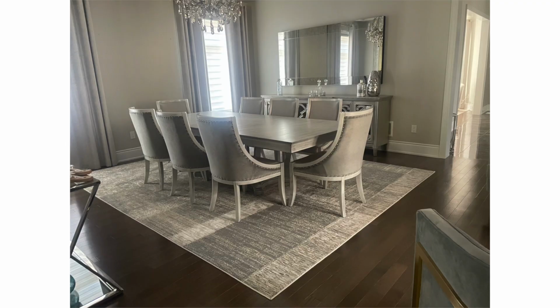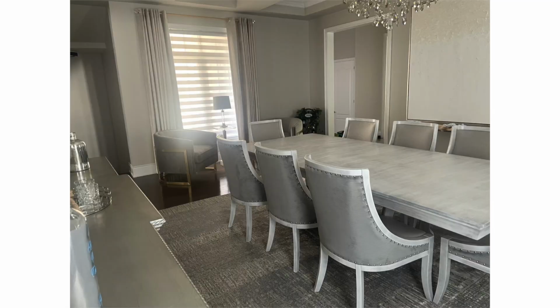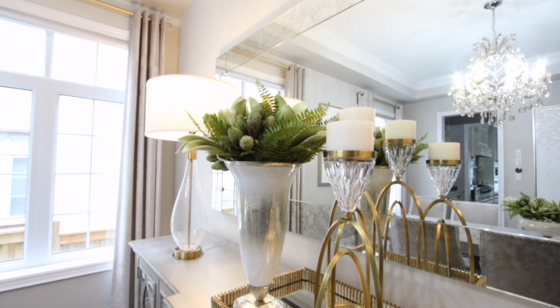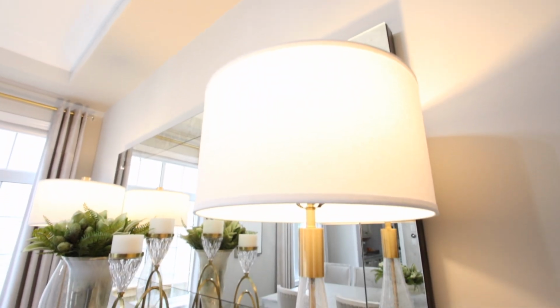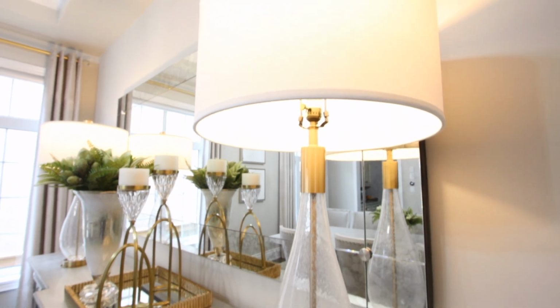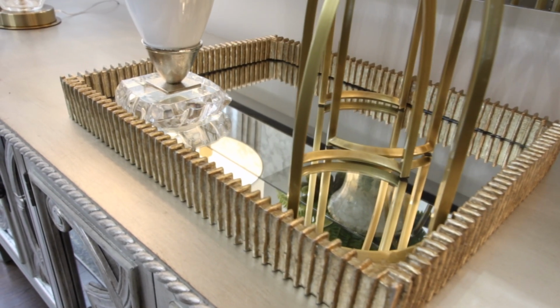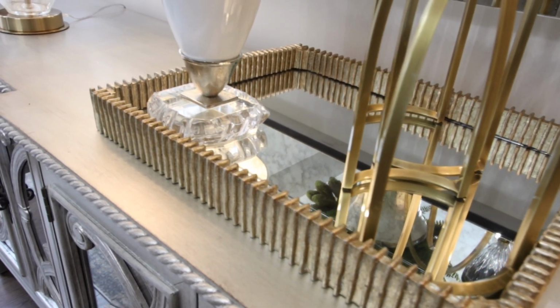So the furniture has been delivered and it's not that exciting, and this is how we go from drab to fab. Let's start with the credenza, a big, huge, beautiful mirror to absolutely ground that space, make that our focal point. 2 lamps on the credenza, not 12. Tray in the middle to ground it. We just wanted a contrast of metal against that champagne color.